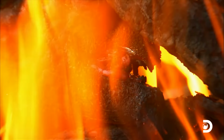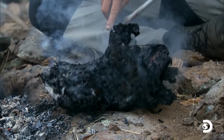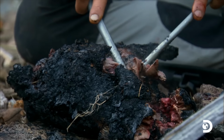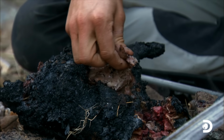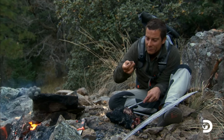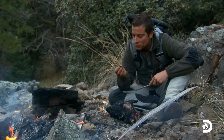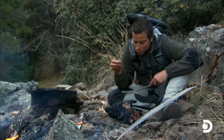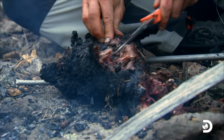Getting a bit charred on the outside, but on the inside, this is going to be nicely cooked. Actually, a bit of the shoulder meat's well cooked, that's all right. But it's warm and it's nutritious.